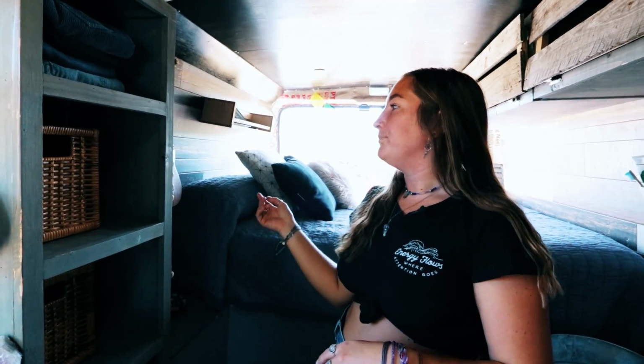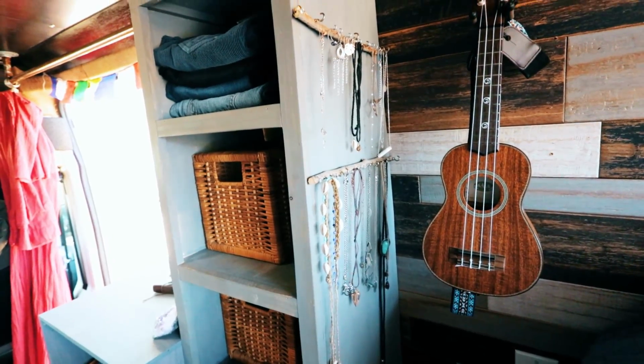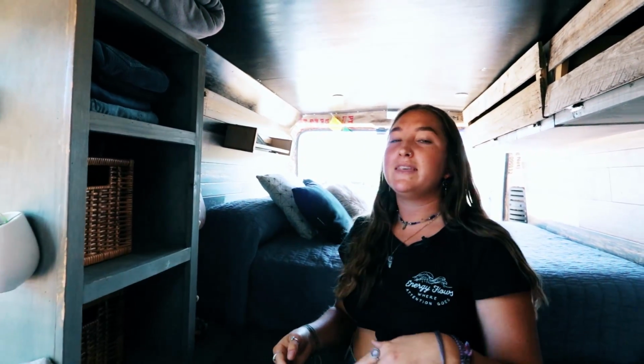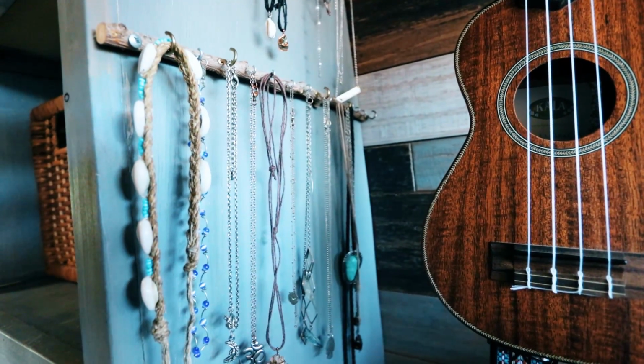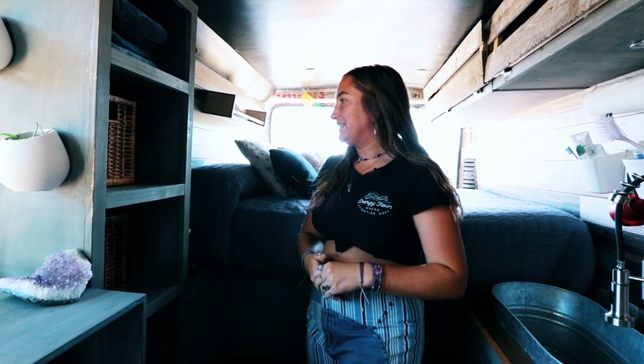So I have these nice little twig jewelry holders on the side of the cabinet here. And I have my own personal jewelry and then the jewelry that I make. I make crystal jewelry and I have an Etsy shop, and it's one of my passion projects. So that's really cool to have just right inside here.